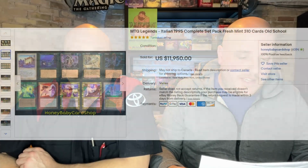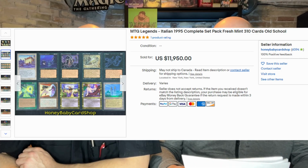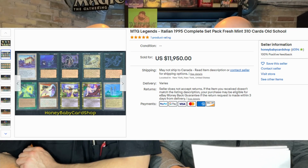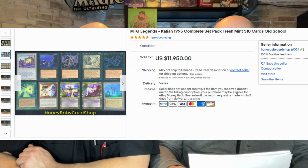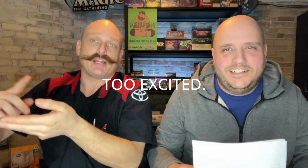Which takes us to number 2 on the countdown, an Italian Legends. He says it's pack fresh. The set sold for $11,950 US. I personally think that's a fantastic price for a set of Legends, regardless of the language. Legends was a huge set pull. It was. And Legends has some of the most iconic cards in Magic's history in it. Yeah. You've got The Tabernacle. Oh man, you could go on for a long time. The Abyss, Drop of Honey. Guys, I don't have to keep going because you know too. Drop of Honey? Oh, sorry, Drop of Honey's Arabian Nights. I'll just edit that part out. Edit it out. Or not.